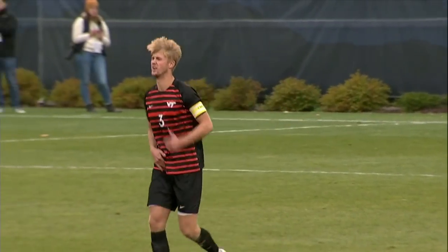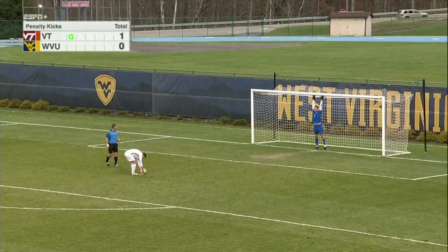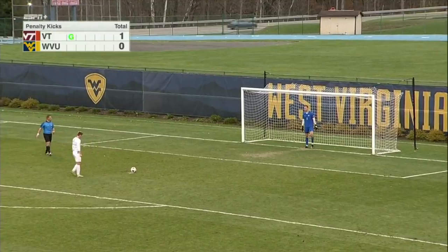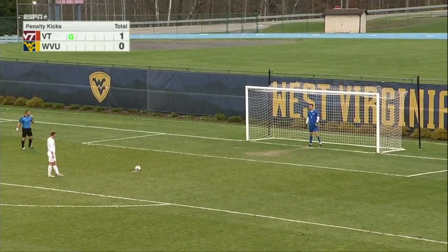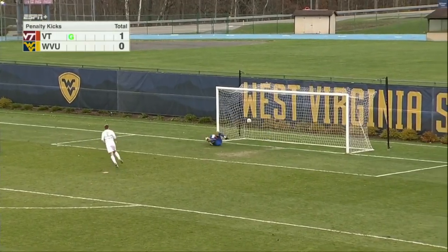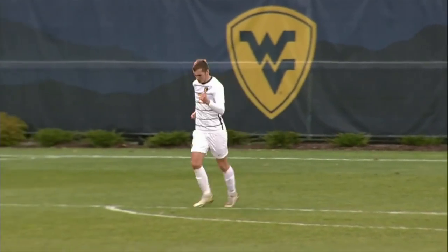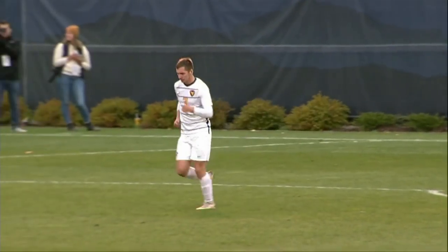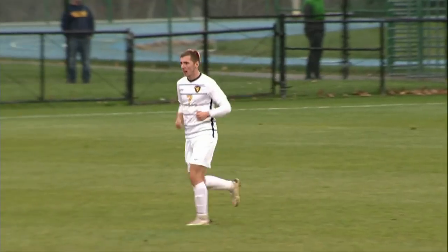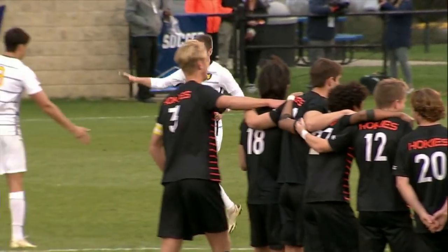Ryan Crooks now steps up for the Mountaineers. So Crooks steps to the spot. Beats the goaltender Martino, who went the right way. But it's 1-1. And you can say what you want, Martino was there, but the penalty was better, Liam. Yeah, it sure was. A great ball to the bottom left corner there from Crooks.